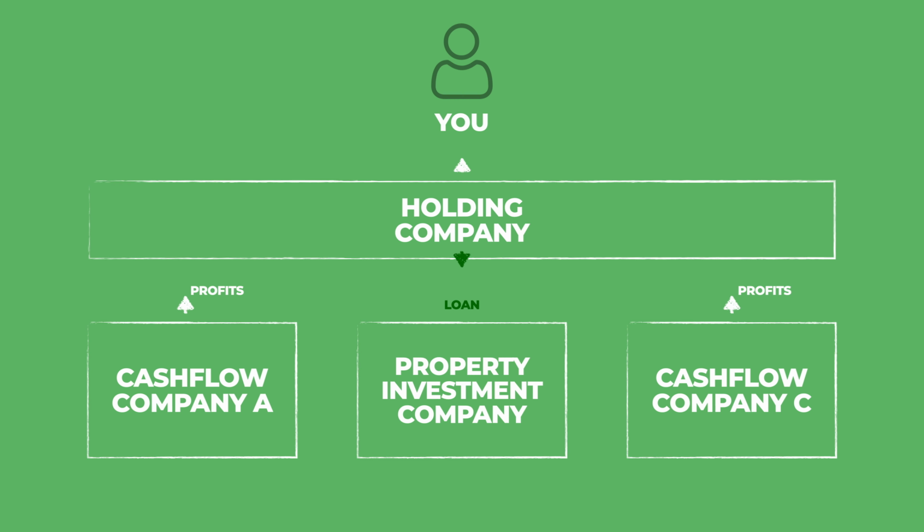A holding company structure is an incredibly efficient way of moving money up from one company and the profits up into the holding company, to either keep there for another day when you're ready to draw a dividend or a salary, and you can then safely loan it back down into another company that could be, for example, in property investment.